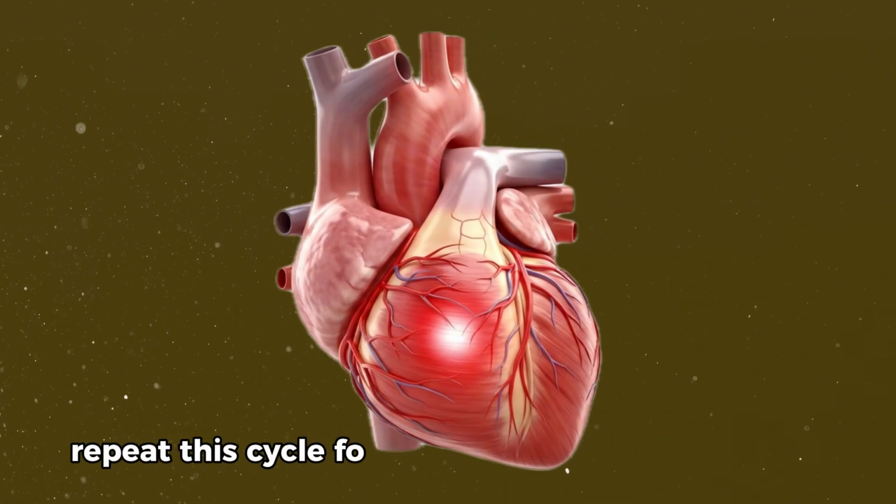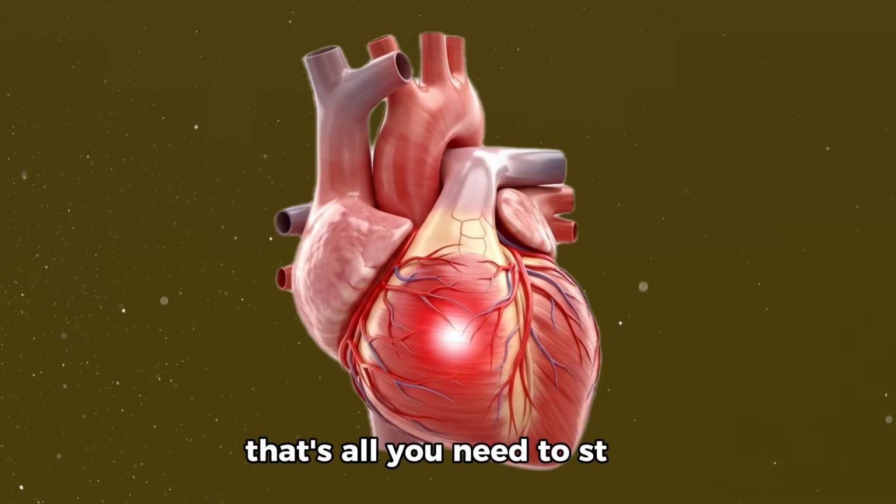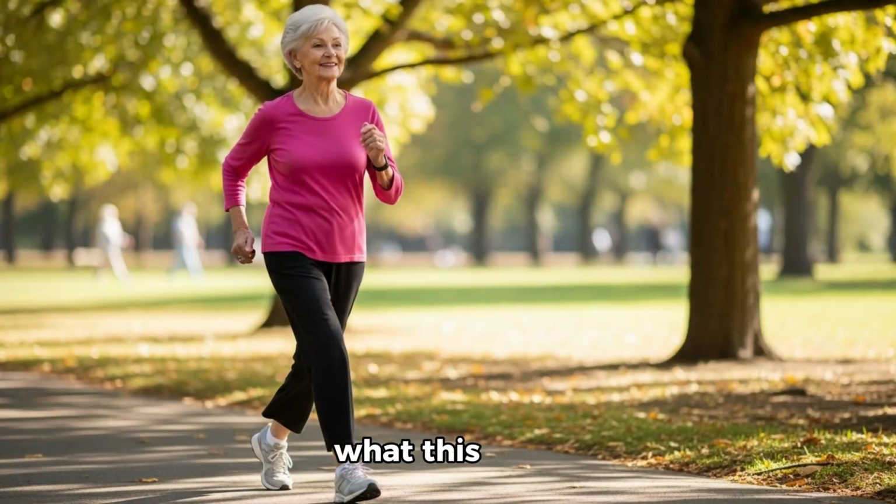Repeat this cycle for about 10 to 15 minutes total. That's all you need to start. What this does is gently challenge your cardiovascular system.